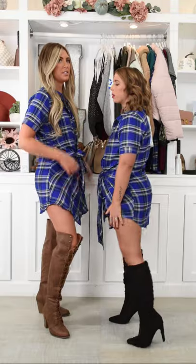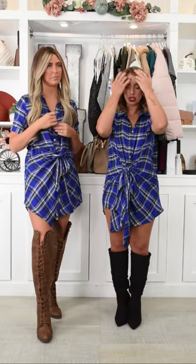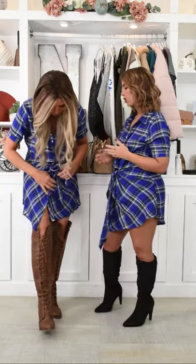I would not say this one is bump friendly just because it does come up pretty high on the sides here. If you were going to wear it with a bump, I would wear it with just leggings. Yes, for sure. But it's so cute. Really flattering, like I said. Really adjustable. You can totally wear this one as a top or as a dress. Amy's 5'9". I'm 5'. It's working as a dress on both of us.